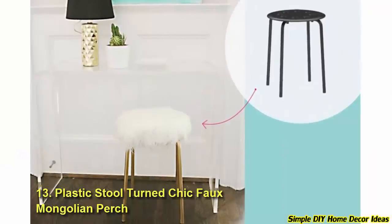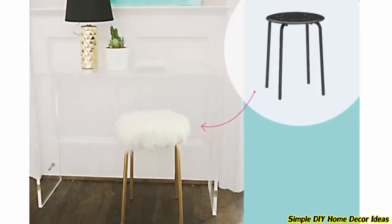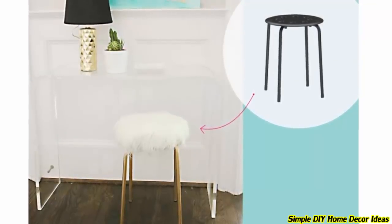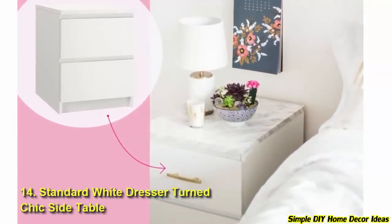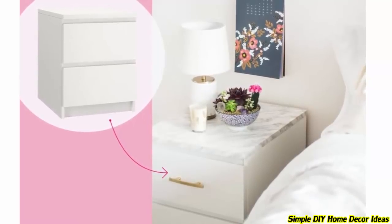13. Plastic stool turned chic faux Mongolian perch. These on-trend stools are everywhere at the moment, and most are super expensive. This one cost $7 plus supplies. 14. Standard white dresser turned chic side table. Yes, this $79 dresser can look like you splurged.